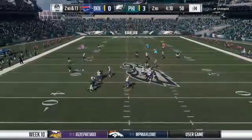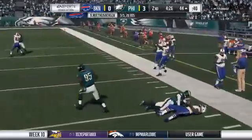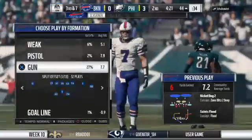From midfield now, here's Roethlisberger. Throwing right, and that's complete. And he'll be taken down at the 44-yard line. 6 yards is the pickup, and that'll lead to a third down.